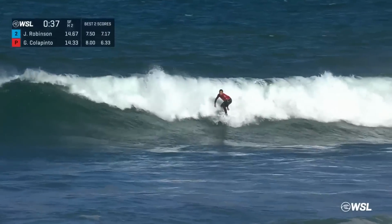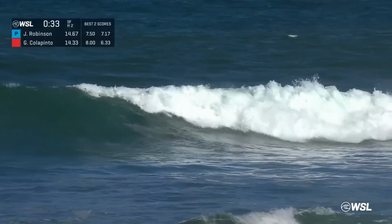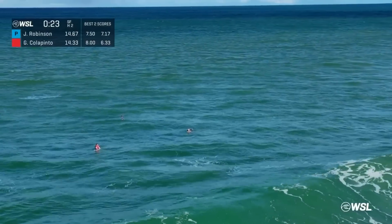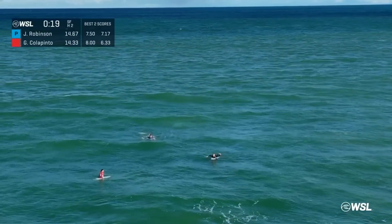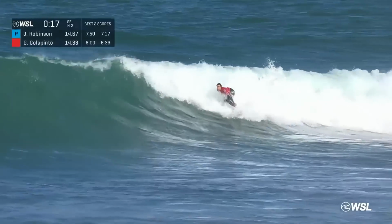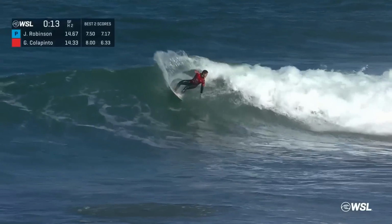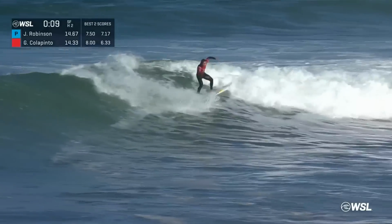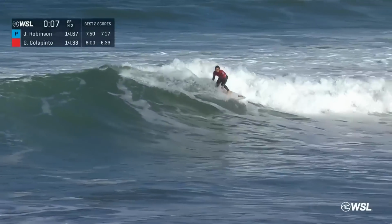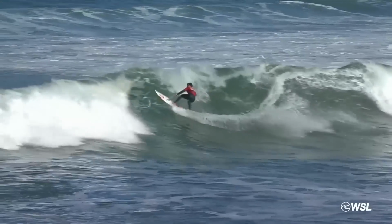40 seconds to go. Colapinto needs a 6.67. Chasing the section. Gets ankle tapped in the bowl. Round him up. Use that priority. Get to that inside. Cover your man. Protect this lead at all costs. Griffin now, again, finds some room to move on the inside. Needs to surf out of his skin. He'll need a huge finish here if he's going to turn this heat. 6.67 required. Has the moves that can do it.